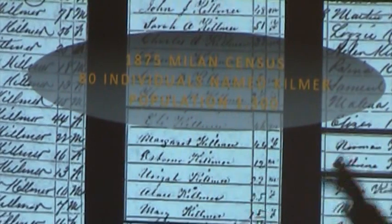I took the 1875 census. I looked to see how many Kilmers there were. There were 80 Kilmers. Lots of Davids, lots of Georges, you can kind of see the generations emerging. I chose 1875 because it seemed to be when they peaked. So Milan population is 1,300, and about 80 of them have the surname Kilmer.